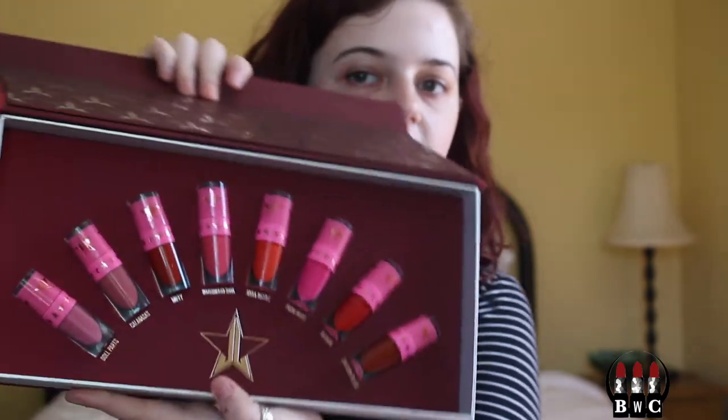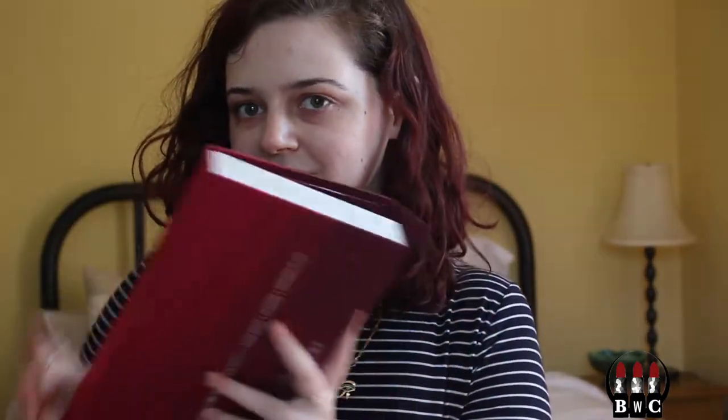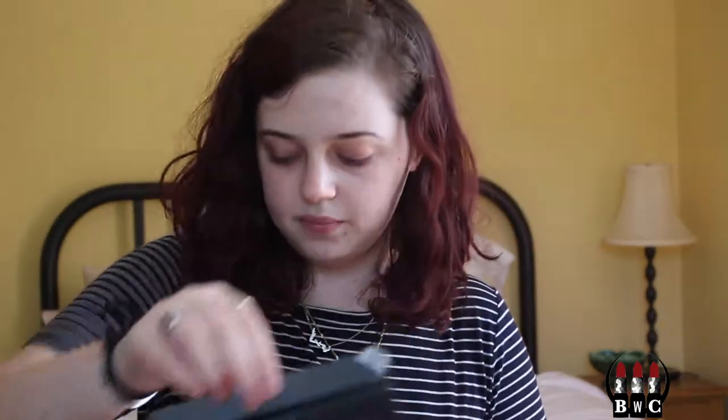Yes, I also brought these with me, and yes, I put them back in the packaging so you guys could see the full thing. I also ordered some stuff from e.l.f. I got the Supertone toner with brightening fruit acids because I currently don't have a toner. See, I don't remember ordering this, but it ended up in my package. It's the e.l.f. Need It Nude eyeshadow palette.